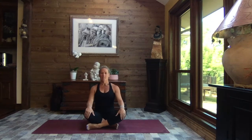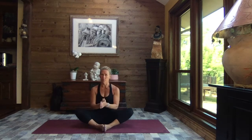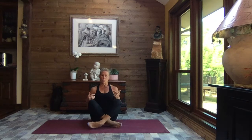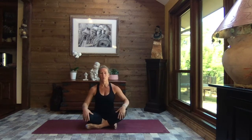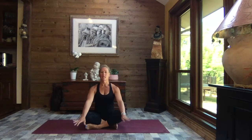So starting today in a cross-legged position, if that's okay for you, and you can opt to do butterfly, you can opt to a different pose that feels okay to you. Ultimately, love it if you could come into a cross-legged position, but whatever's in the cards for you today. Remember to take care of yourself.